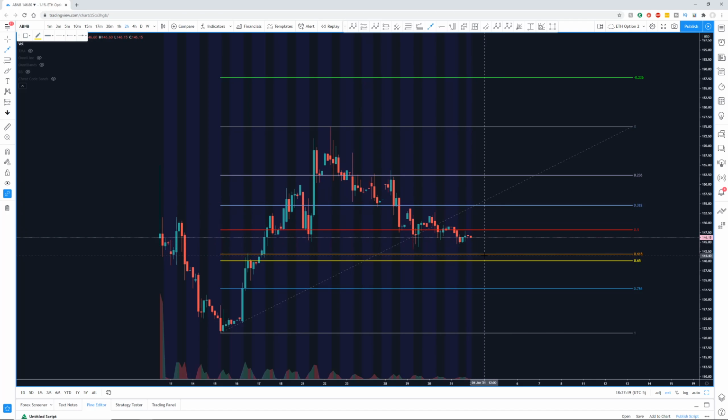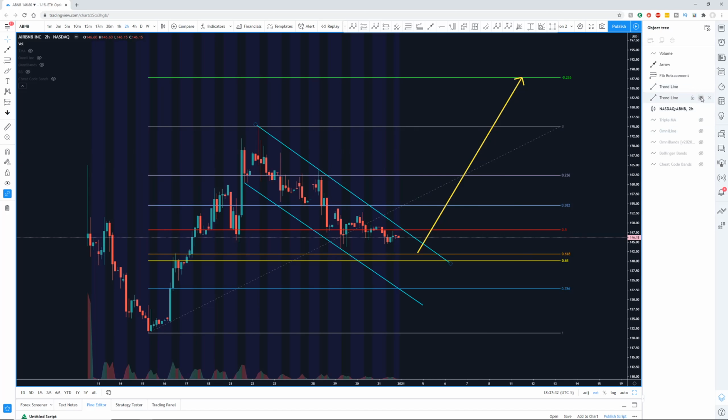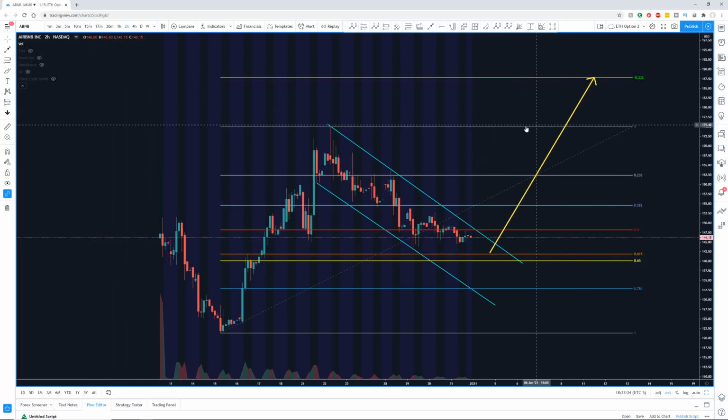If you wanted to be patient with this stock, you could wait for that bounce right off the 618 and then target that 236 just like this. And now let's go ahead and put those parallel channels back on here, those blue trend lines that we drew. And I'll leave the chart just like this for the most part.